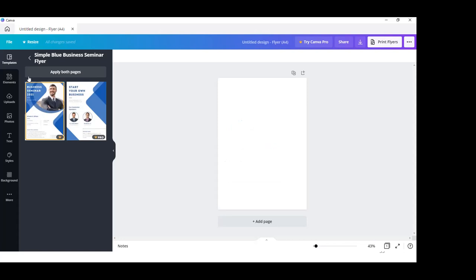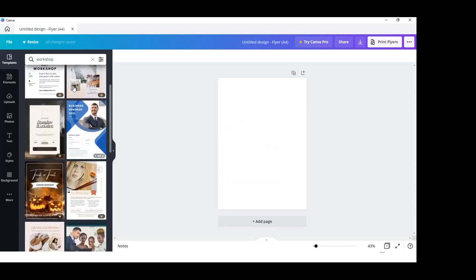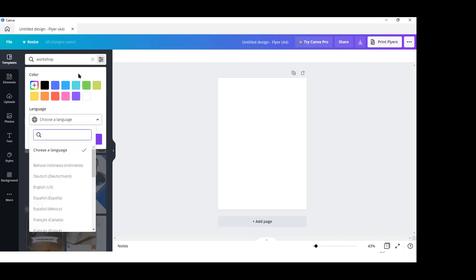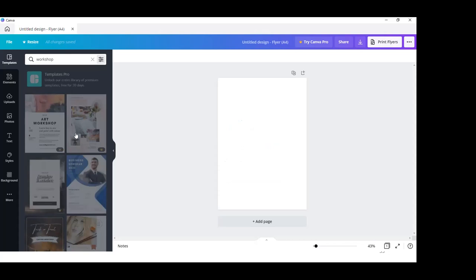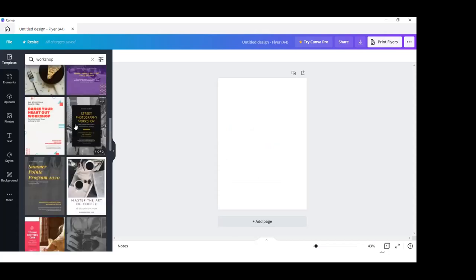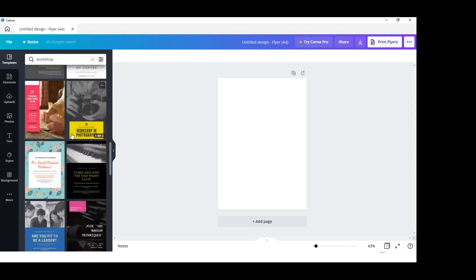Okay, so this is one I have to pay for, so I can't use this again. Let's use a filter. I'm going to choose. Thank you, Toastmaster Richard. Another one that I like that we can use.